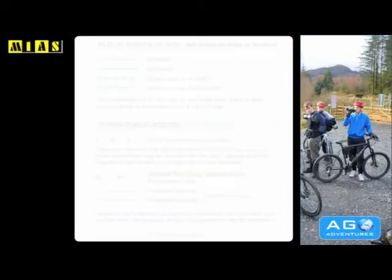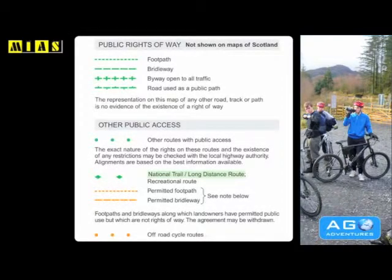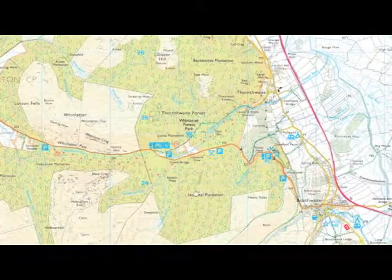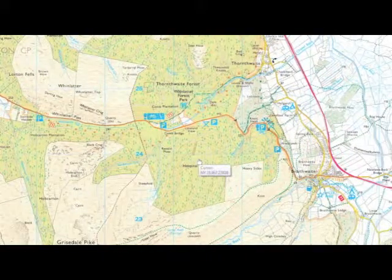So here we've got a key from an Ordnance Survey map. You can see lots of different types of rights of way there. The ones which we're interested in are everything except footpaths and permitted footpaths. You do have a right to ride your bike on bridleways, byways open to all traffic, roads used as public paths, and off-road cycle routes or other routes with public access.